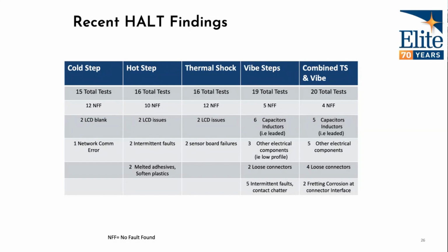I'm sorry, not per minute. We'll lower the temperature. We'll dwell for 10, 15, 30 minutes, long enough for the product to reach equilibrium at the temperature that we're at. Continue on colder and colder until we reach some sort of soft fail or a recoverable failure. Understand what the nature of that is as best we can.